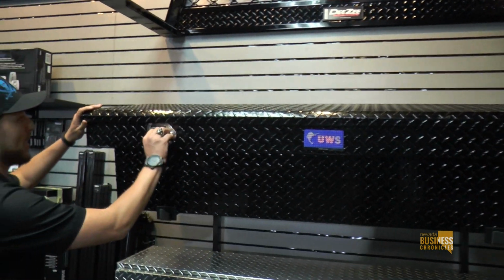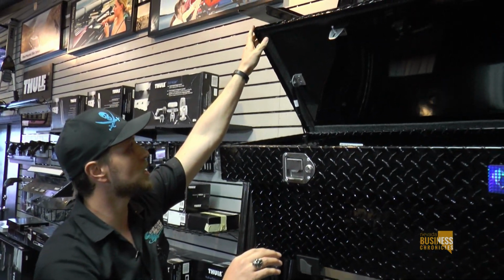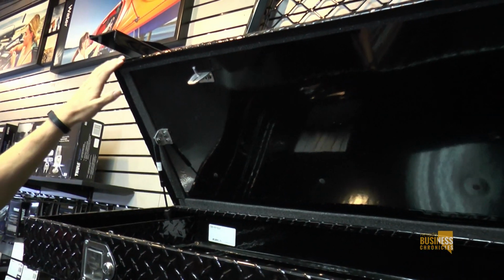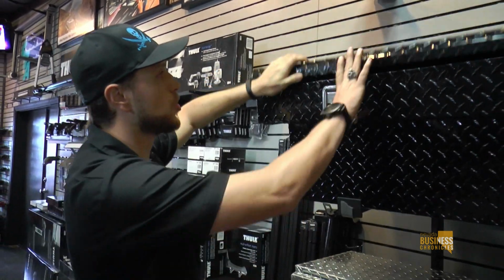Now this is a real stout brand right here. What these guys do that's really great is they do fully foam injected lids. You can see these points down here. That's what they foam inject these guys, so these lids are solid and they don't warp, which is usually the first thing to fail on a toolbox is usually the lid.